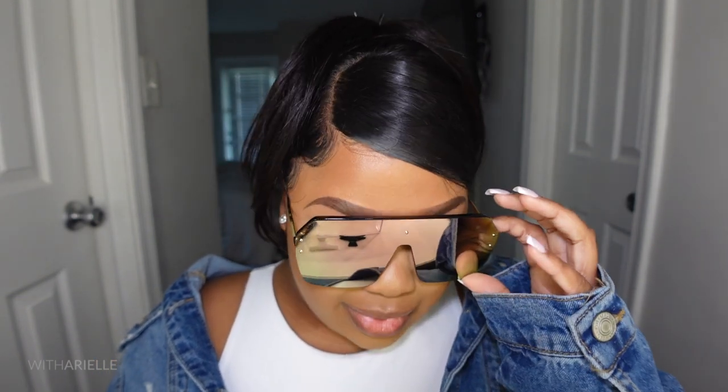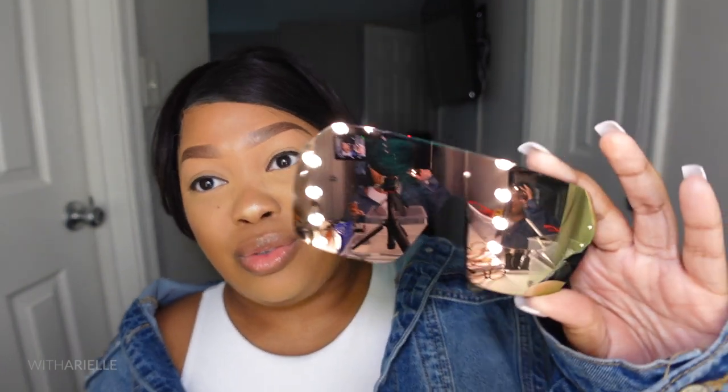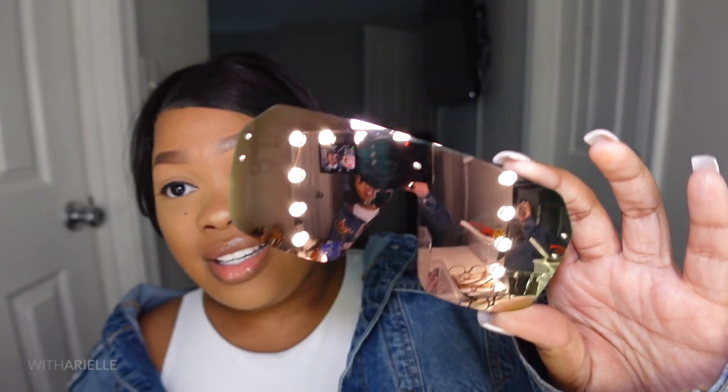I think the style is cute. I just don't know if I could pull it off. These are like fashion girl glasses, like it girl glasses. I don't know if it's really for me. What do you think? I think they're cool. I guess I'm just not used to seeing myself wearing something like this.